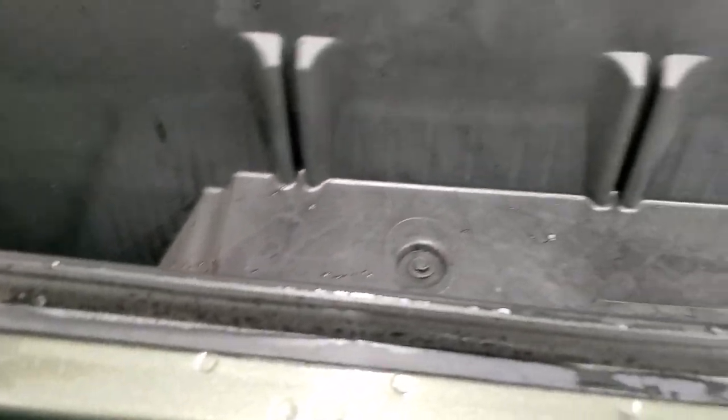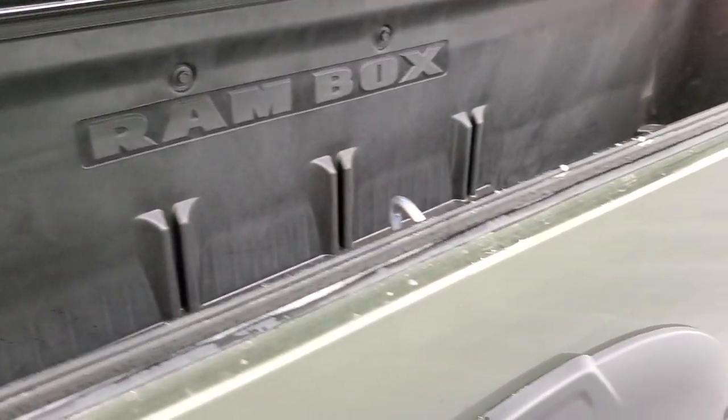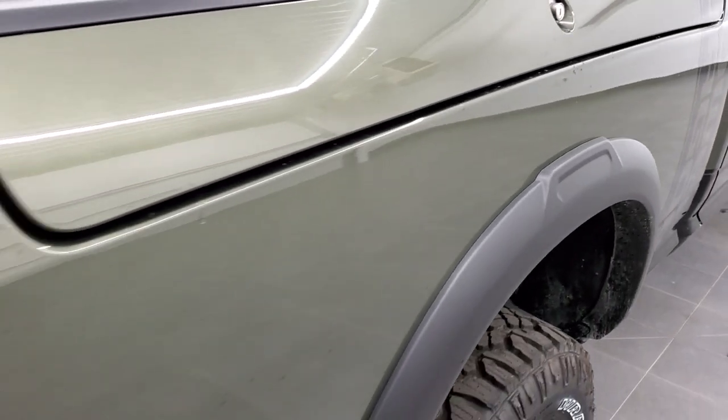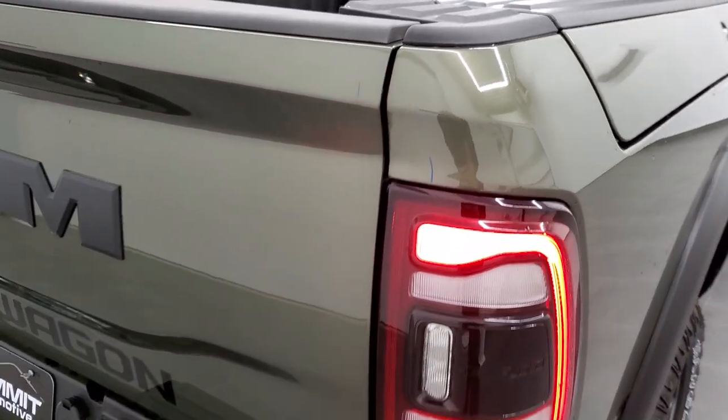You got lighting inside the Ram box. You also have plugs underneath here that you can drain it. If, say, you put ice and stuff in here and make it a cooler, you can drain it with those plugs. It also locks when you lock the doors, and you can lock it with the key.